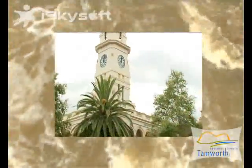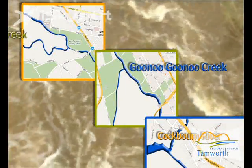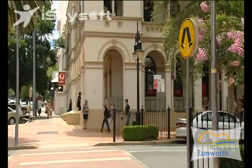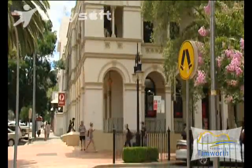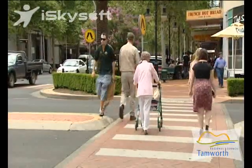Tamworth is located on the Peel River, which is joined by three other river systems, the Coburn River, Gunu Creek and Timbumburi Creek. The floodplain narrows dramatically at the Tamworth CBD. During floods, this raises the water levels and increases the velocity of the water. In short, the city is at a higher risk of severe flooding.